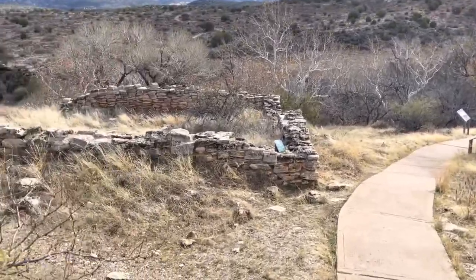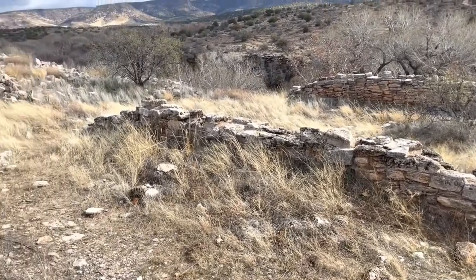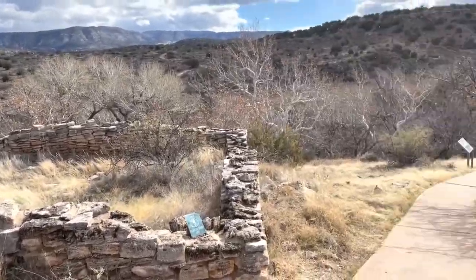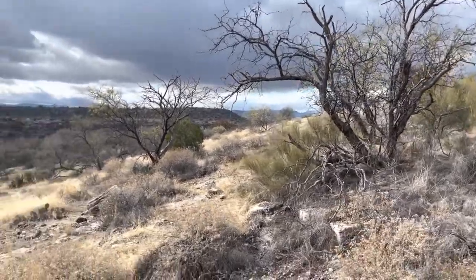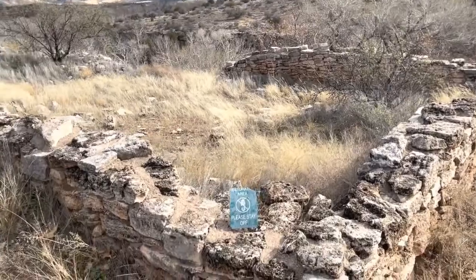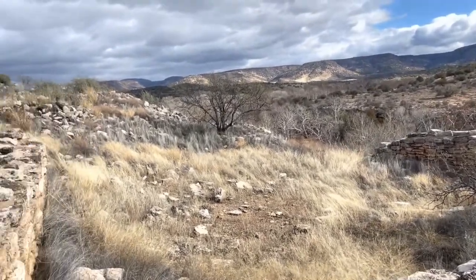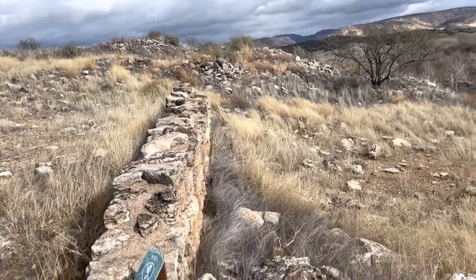Also, here's one more ruin just right along the sidewalk on the way to the Montezuma Well. And you can see all the rubble, the piles of rocks over there. Those are actually walls of ruins that have come down. And just up over that ridge over there, there's actually a whole little community of buildings that they estimate had walls 13 feet high and most likely had multiple rooms in them. This place is just incredibly rich in geological and architectural history.